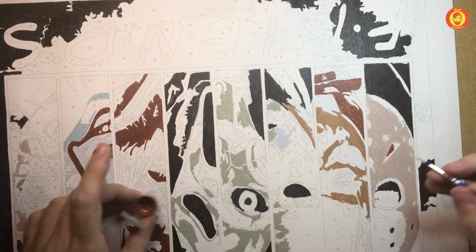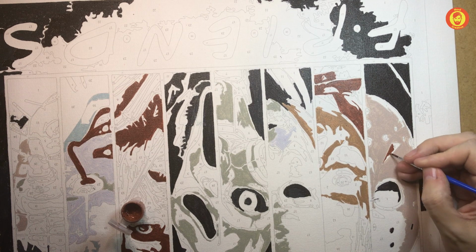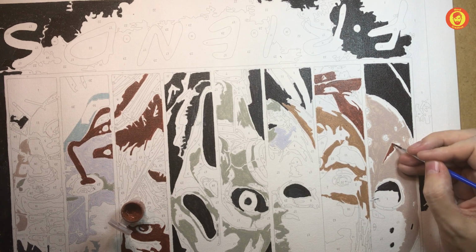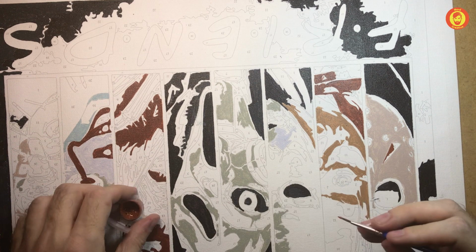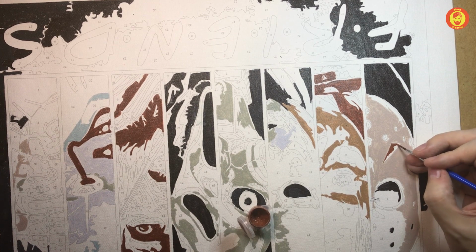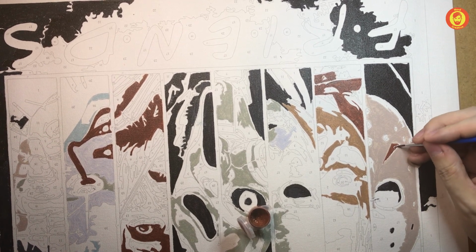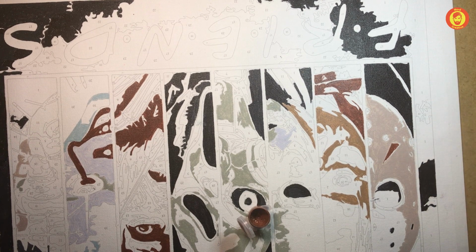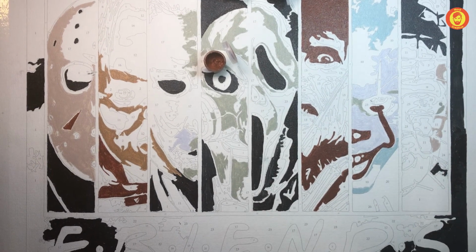I may have to add water to this. There we go. This is quite an integral part of something that I'm painting right now. If you can see what it is, you know why I say that. Let's spin it again. I'm going to have to stand up for this.